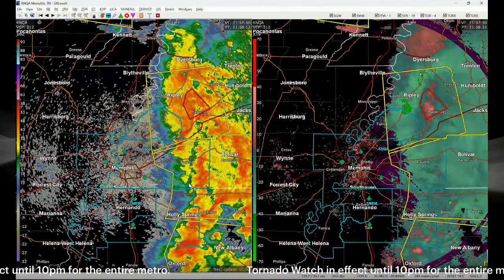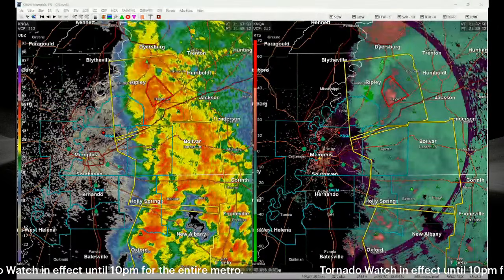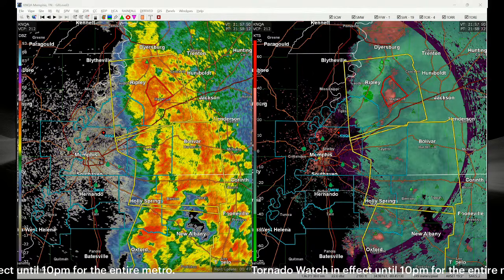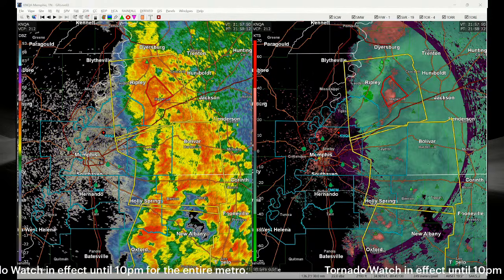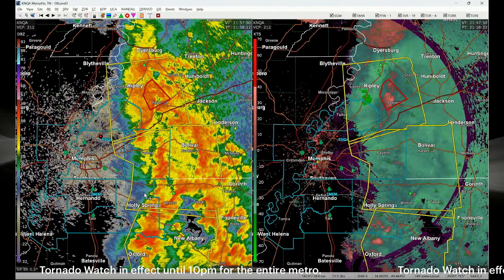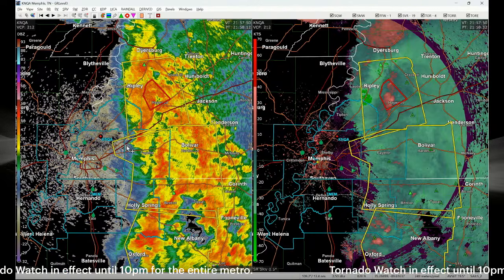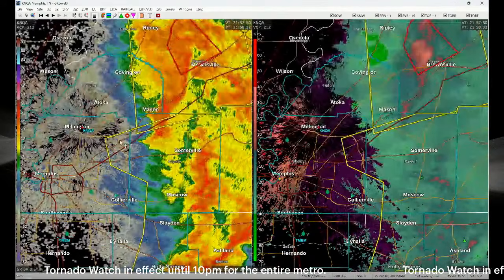Taking another look at the radar a little closer in, you can see that severe thunderstorm warning in effect until 5:30. It is currently 4:59, so another 30 minutes on this warning. Looks like this northern Marshall County warning may be trimmed as this moves out of the area. We did just see a little bit of a trim from this warning in Tipton County, and the far northeastern portion of Shelby County is still under the warning, and that warning again goes until 5:30.